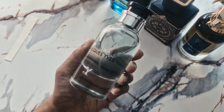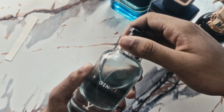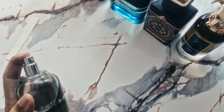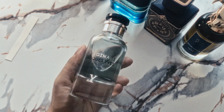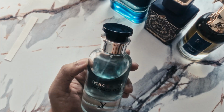Overall, I think Jacques Yves Imaginary is one of the biggest bargains currently available if you're looking for a Louis Vuitton Imagination inspired fragrance. For around $16, you are getting a scent that's incredibly close to the original DNA, smells fresh, classy, uplifting, and performs surprisingly well after maceration, and honestly competes with clones costing twice as much.